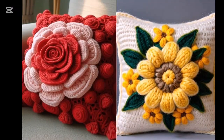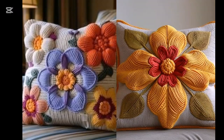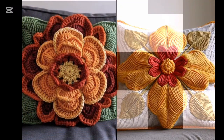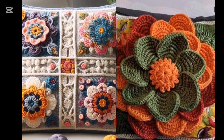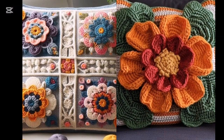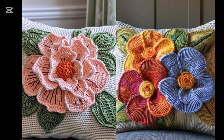Today I will talk about the most beautiful, most trendy crochet cushion cover designs. Beautiful designs, beautiful ideas, knitted patterns, easy patterns you can see in this my video. So please friends, watch my video till the end for more designs and more ideas. You can see my ideas, you can enjoy my videos. Beautiful color combination contrasts, stylish designer ideas you can see in this my video.